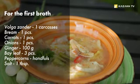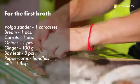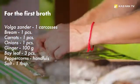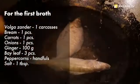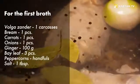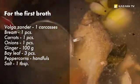Special fish soup according to the author's recipe. For the first broth, for the basis of the soup, clean the Volga zander from the guts and put whole carcasses into salted water. Add peeled onions, carrots, ginger, seasoned with peppercorns and bay leaf, and cook until tender.